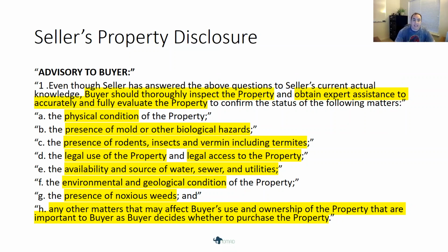Number one, even though the seller has answered the above questions to the seller's current actual knowledge, the buyer should thoroughly inspect the property. Remember, we talked about this. Get the inspection done. And obtain expert assistance to accurately and fully evaluate the property. Maybe you looking at it is not enough, Mr. Buyer. Maybe you should get an engineer if the structure looks a little shaky to you, or something doesn't look right, or you don't understand something, okay? To confirm the status of the following matters. And then it has a list.